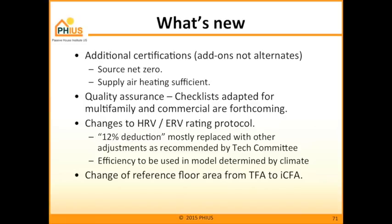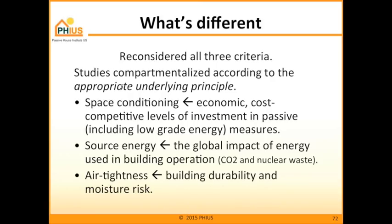Right. We also made some changes to the way we look at HRV and ERV efficiency numbers, and we changed the reference floor area to an internal dimensions version of the conditioned floor area. So what's different is, from the point of view of looking at PHI's Passivhaus standard and the three pillars thereof, we reconsidered all of those three pillars, and according to different principles.